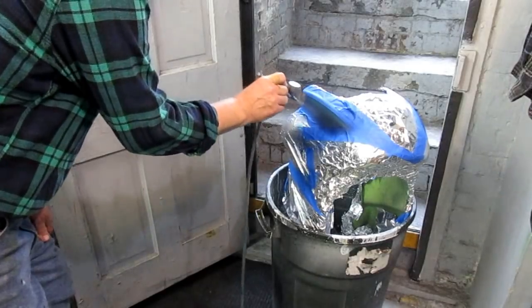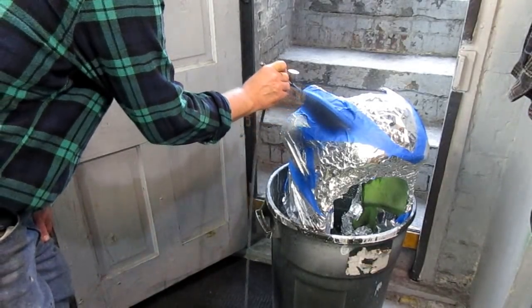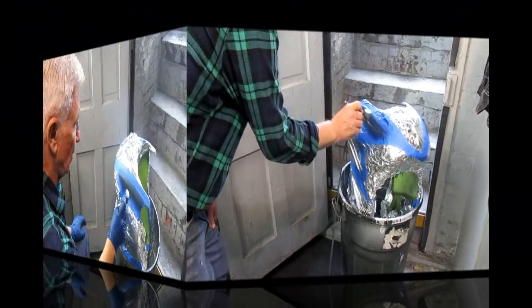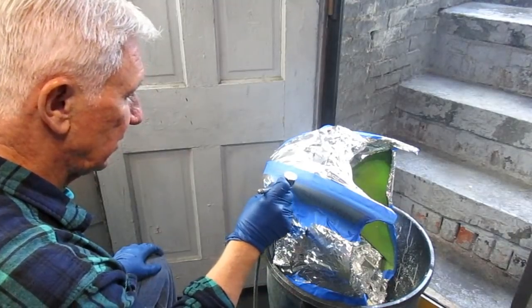Whoa, listen to that thunder outside. Whoa. It's Thunder Road out there. How about bouncing back and forth here during our big thunderstorm? Holy mackerel.